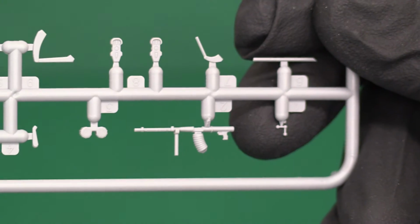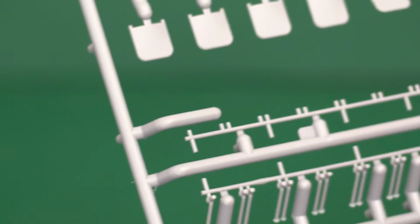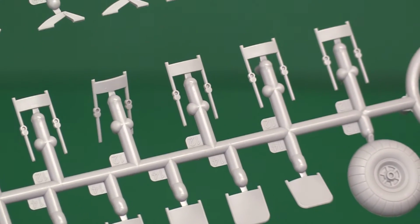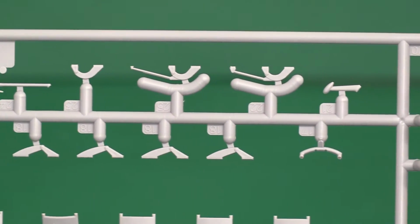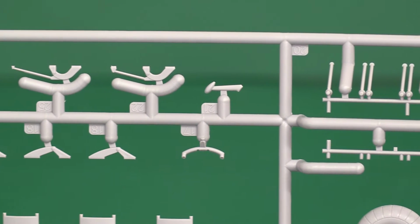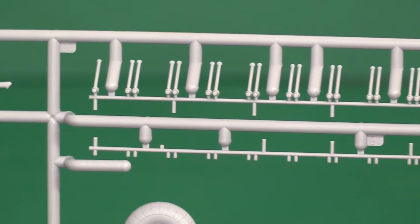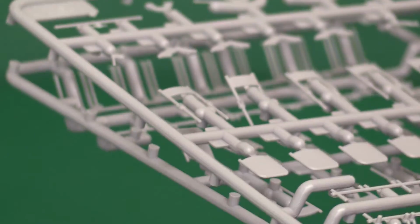Gosh. And then you've got your machine gun here. Wow, there's some nice fine moulding going on here. Very detailed, isn't it? Very, very good. Yep, like that. There's two of those sprues, twin set. Okay, so that's that.